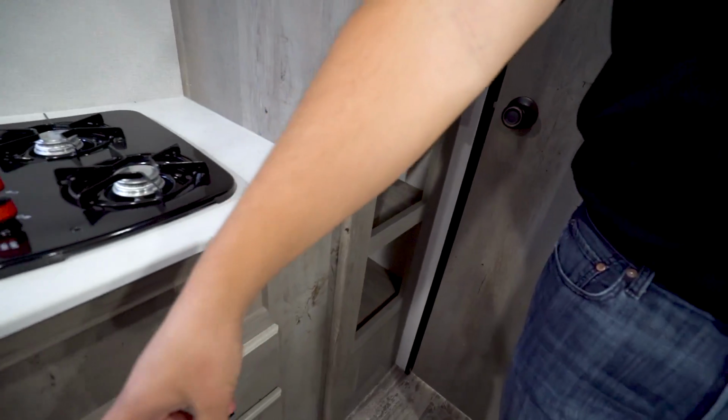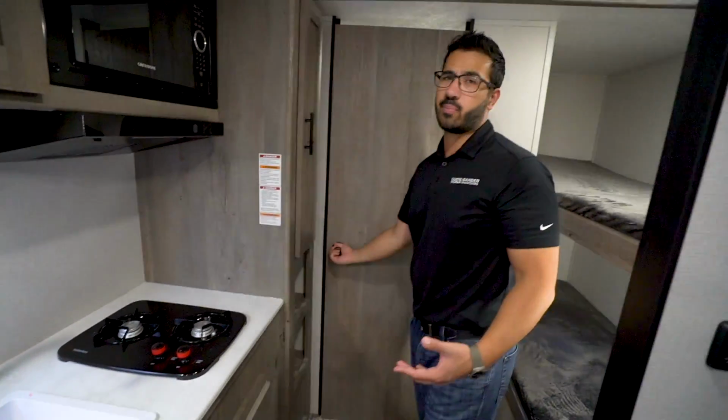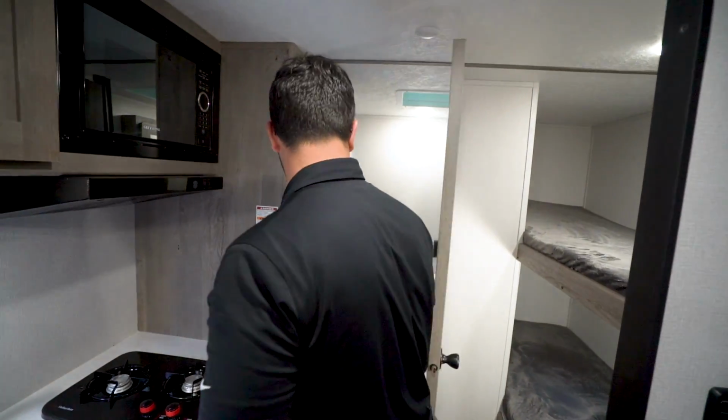For what it's worth, folks, it is a direct vent furnace. You can see that right there to keep things nice and toasty. And in a camper this size, that will do more than enough work.